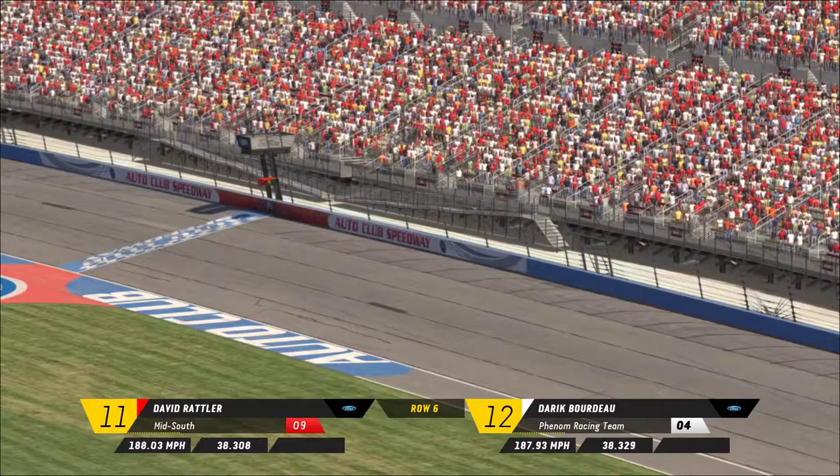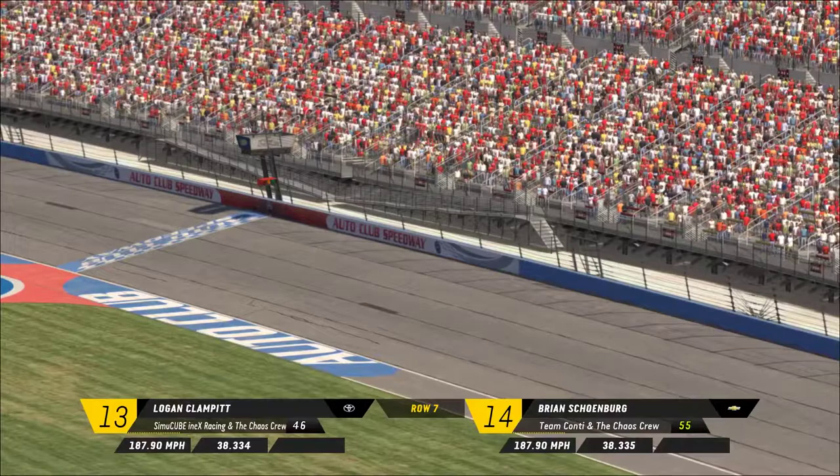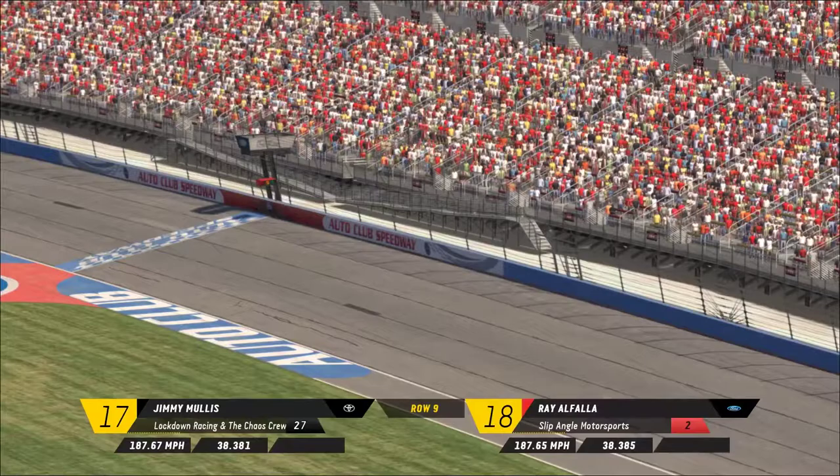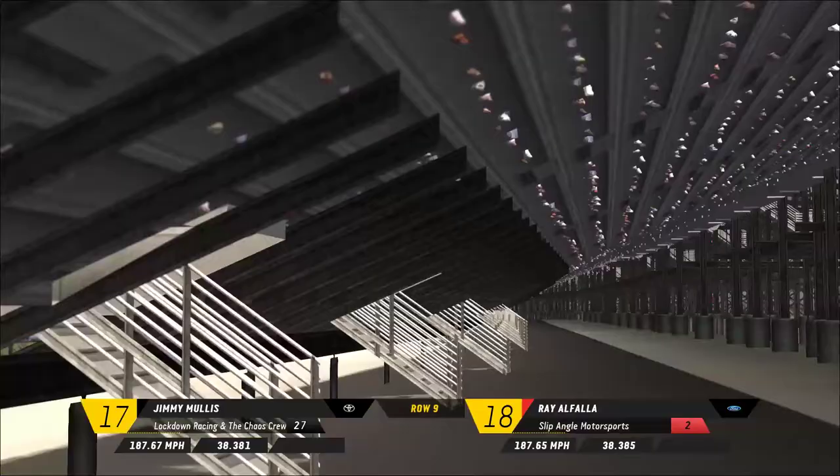David Rattler through 11th position, 12th spot going to be Derek Bordeaux. Logan Clamp at his 13th position. Brian Schoenberg, 14th. Blake Reynolds rounds out the top 15. 16th place, we're going to have Colton Davis with Jimmy Mullis in 17th. Ray Alfala, 18th. Matt Busa, 19th. And Christian Challenger rounding out the top 20.